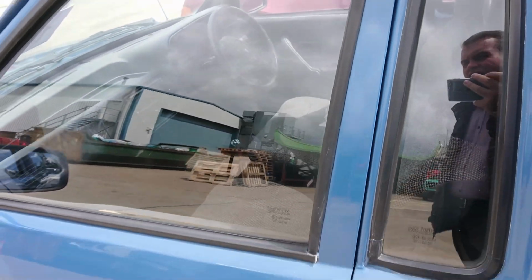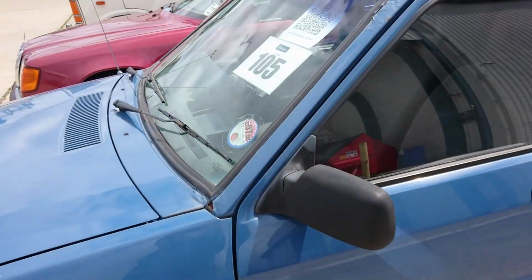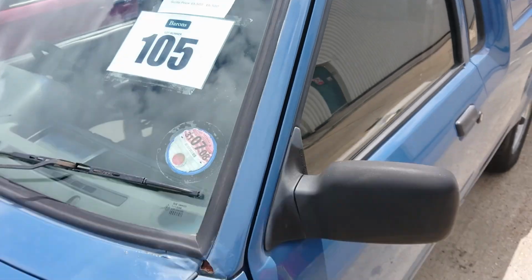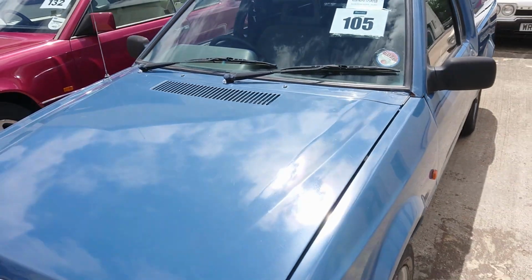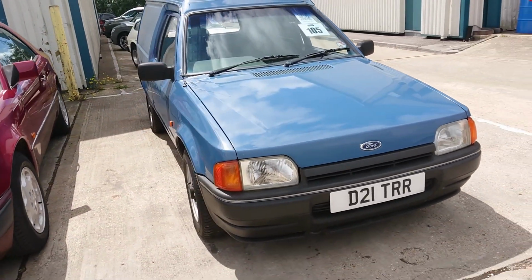Bit less exciting than the XR3i perhaps. I mean, you can make an XR3i van if you really want. So yeah, we need to tidy this up a bit, don't we? We need some bits doing on this. But yeah, it's estimated at £5,500 to £6,500. Are these really what these are actually worth in this sort of condition? Let me know in the comment section below.